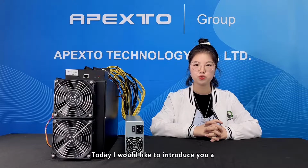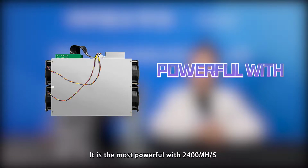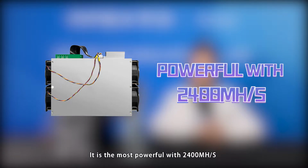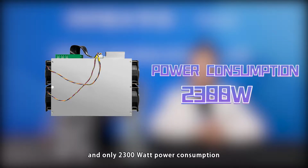Today I would like to introduce you an ETH Power ASIC miner called YM-100. It is the most powerful with 2400 mAh per second and owning 2300 watt power consumption.